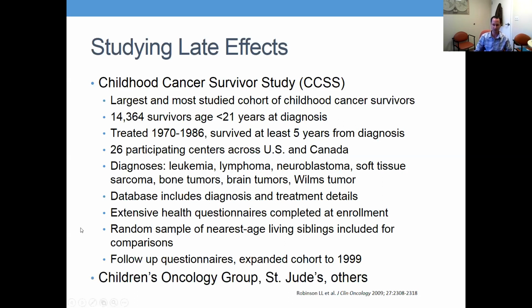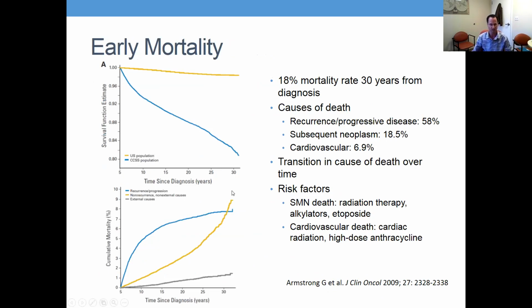Now, the CCSS isn't the be-all and end-all. There are other people studying late effects as well, including the Children's Oncology Group, which is the major cooperative study group conducting clinical trials in childhood cancer across North America. St. Jude's has a very large and robust study population of childhood cancer survivors, and there's a lot of others in the United States and outside the United States too. But the CCSS provides a lot of really good 30,000-foot level data that lends itself well to an overview talk like this one. So a lot of this data comes from CCSS.